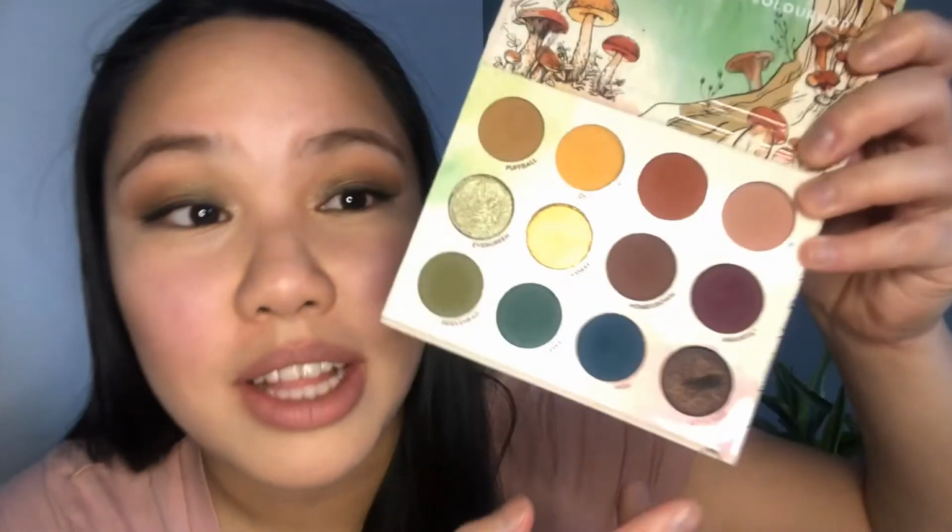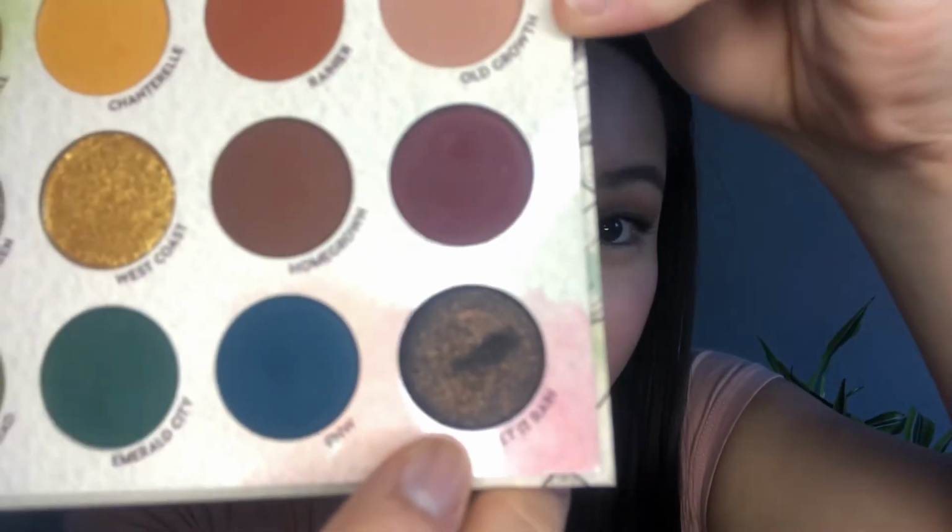Okay, so here's the real finished look. I just added kind of like an eyeliner with the Let It Rain, and to be honest, it has a bit of shimmer. You can't really see the shimmer in Let It Rain. I probably just didn't use enough of it, but even close up, I don't think you can see any shimmer in the liner, which is fine. I treat it just like a black eyeshadow.